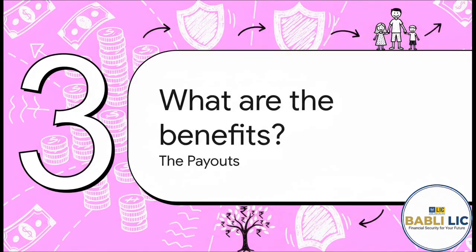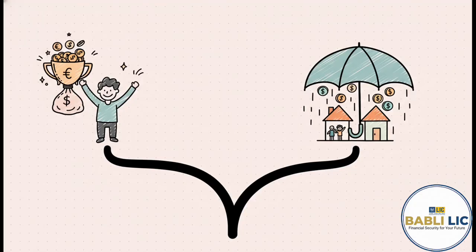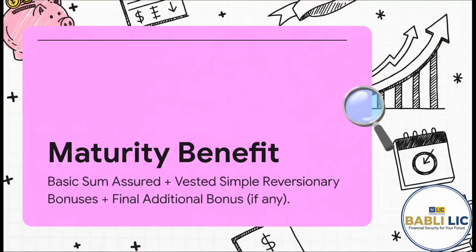Okay, now for the part everyone really cares about, the benefits. Let's talk money. What do you or your family actually get out of this plan? So there are basically two main ways a payout happens. The first scenario is the maturity benefit. That's what you get if you're there for the whole journey, right to the end of the policy. The second is the death benefit, which is what your family would receive if you were to pass away while the policy is active.